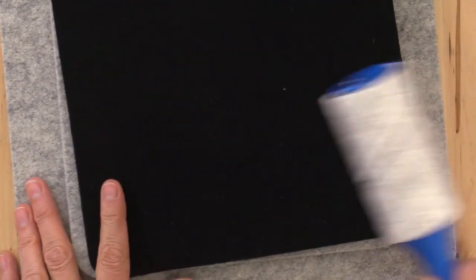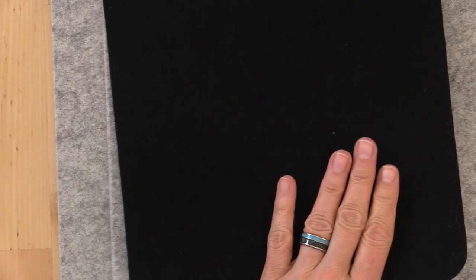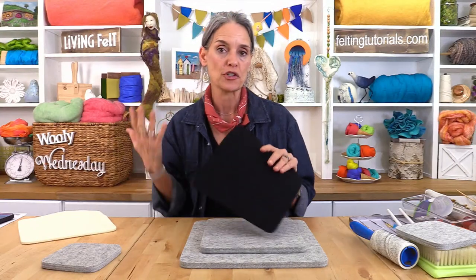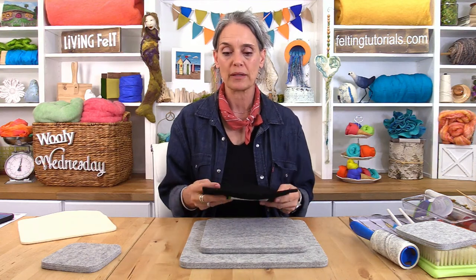So my topper mats, I would store in a plastic bag or a plastic sleeve in between each use. So clean it before you use it the first time, clean it after you use it, and then when you're all done, put it in a storage bag, like a freezer bag or something like that.